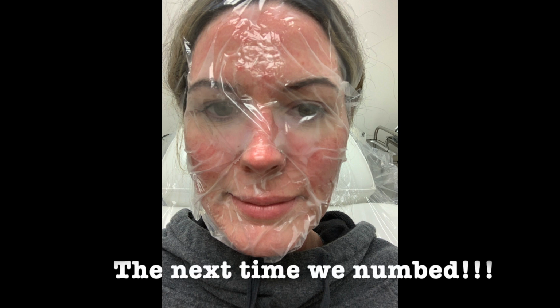And here's the next day. A little pink. By day 4, it really just looks like a mild sunburn. And I guess I didn't really go into the pain, so it does hurt, and I was not numbed the first time. So on the second time we numbed, we put plastic over my face to help the numbing agent, but it wears off by the evening time.